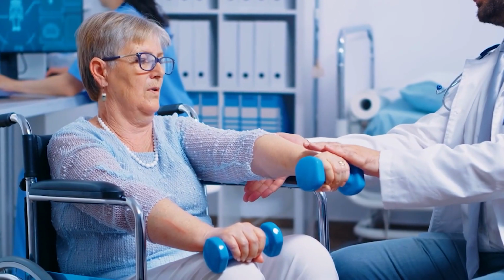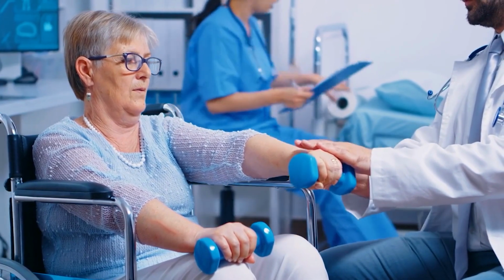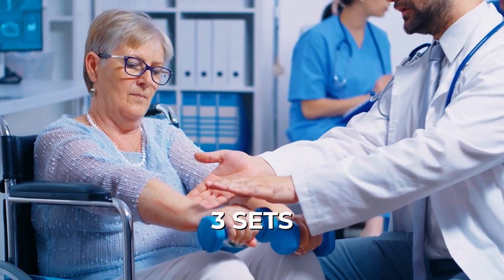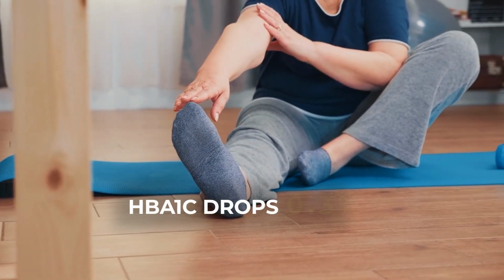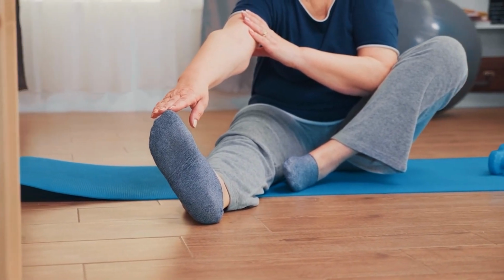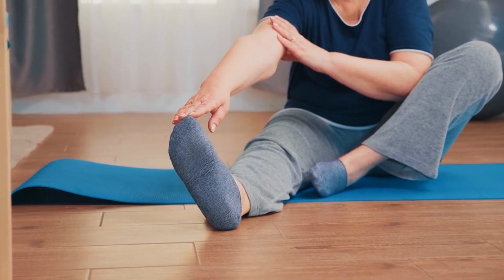What about the number of sets? You know the exercises, should you do them once? Should you do them 5 times, 10 times, and is there something else? It's very, very important to do them 3 times or more, 3 sets, in other words. In research that has people doing 2 sets or less, their HbA1c drops by 0.3%, which is barely anything above not doing anything. Now, it will improve your strength, it'll have other benefits, but it won't reverse your diabetes. So 3 sets or more are just what the doctor ordered.